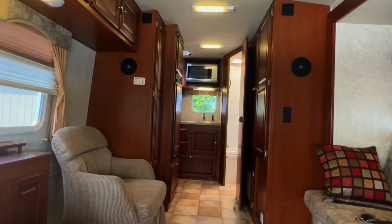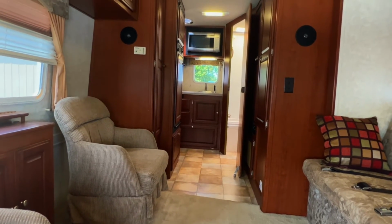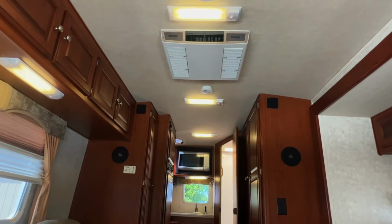We'll go ahead and call it an 8. You could call it an 8.5, depending on how you want to fault it or how many points you want to dock for the cosmetic blemishes. But again, those are just things that you see, not things that affect what you can do with this RV.